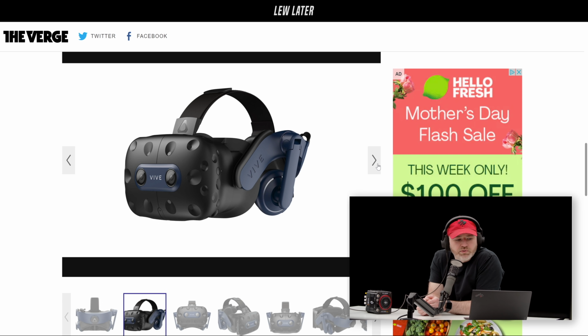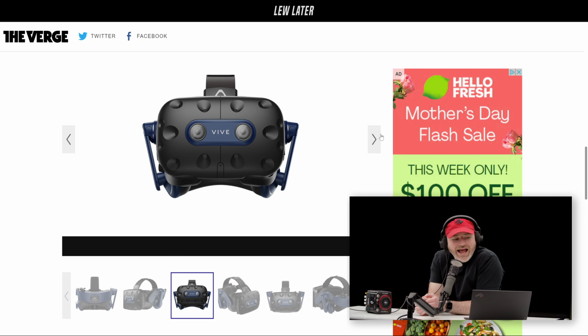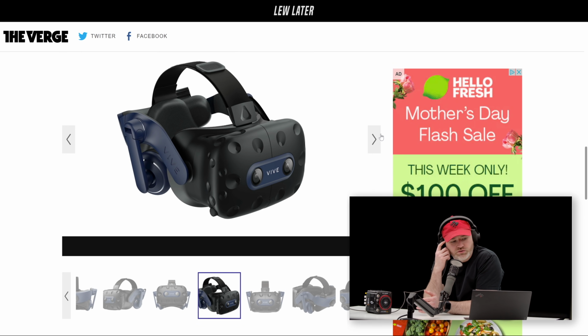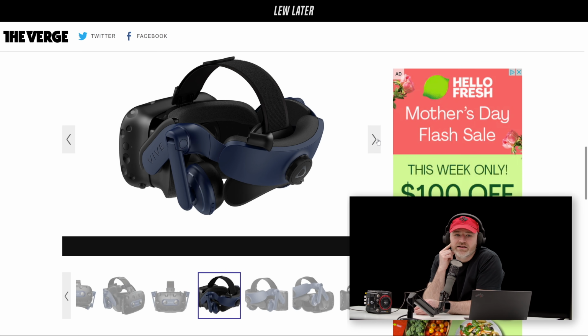The new Vive Pro 2 will also work with all Vive SteamVR accessories, including Vive trackers, the new Vive facial tracker, and any SteamVR controllers and other accessories. There's no weight or dimensions out yet, and I think weight's a big deal. Obviously, this is one of the reasons you're such a fan of the little Oculus one, and myself as well.